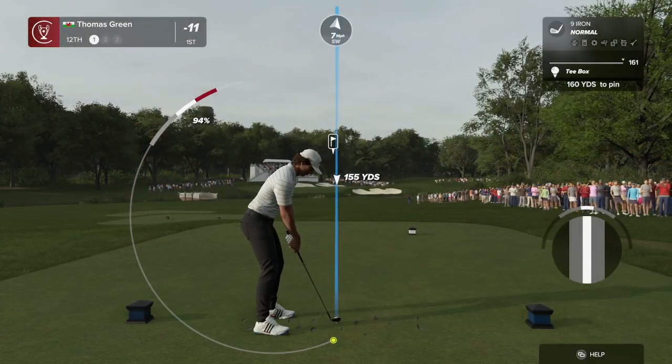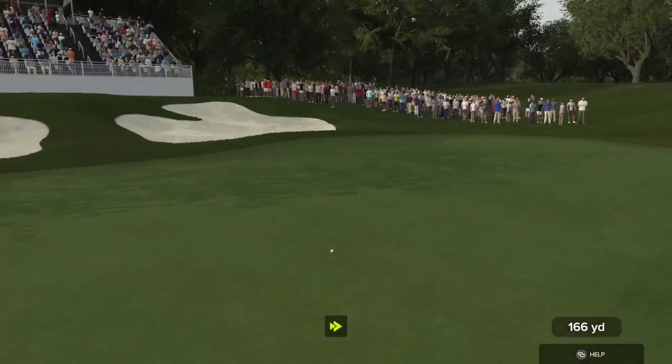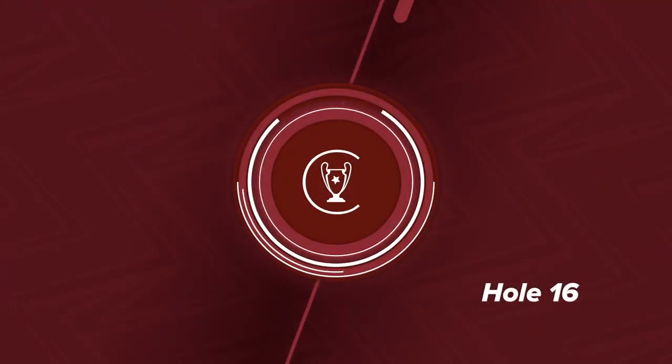Teeing off here on the 12th hole. Opting for the 9-iron. Not a bad approach. Grab the putter from the caddy. You're dancing.